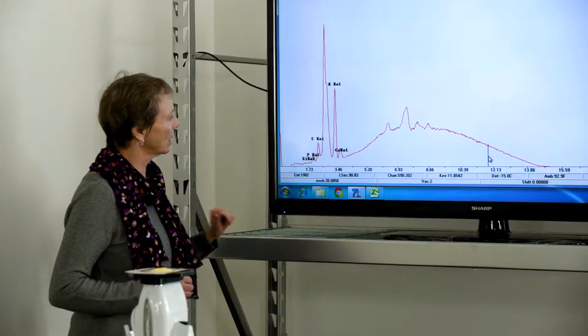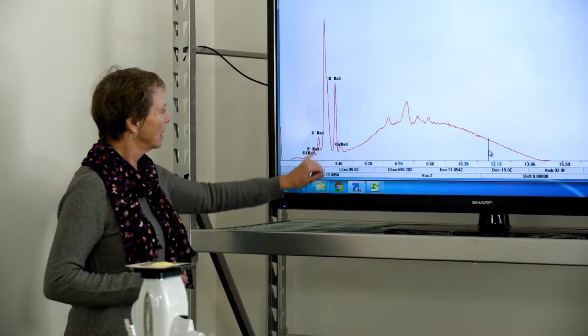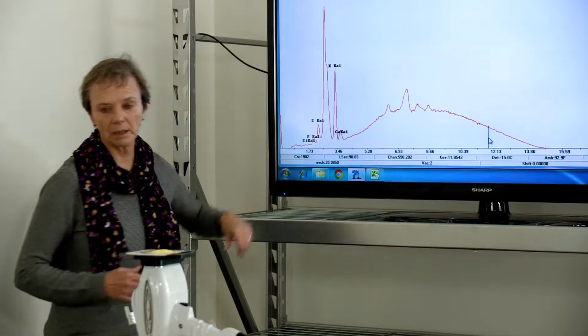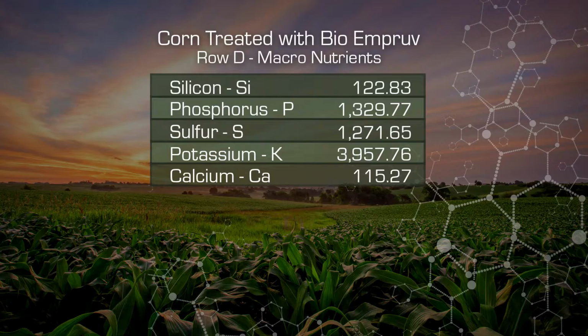But let's look at this. This is our potassium, this is our calcium here, sulfur, we've got phosphorus next, and we've got silica down here and aluminum. So now let's go to concentration. We see silicon, phosphorus, sulfur, potassium, and calcium. And this, I remind you, is the BioImprove middle of the cob kernels.